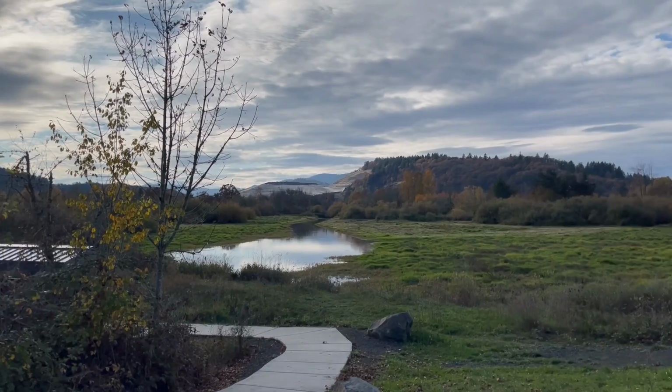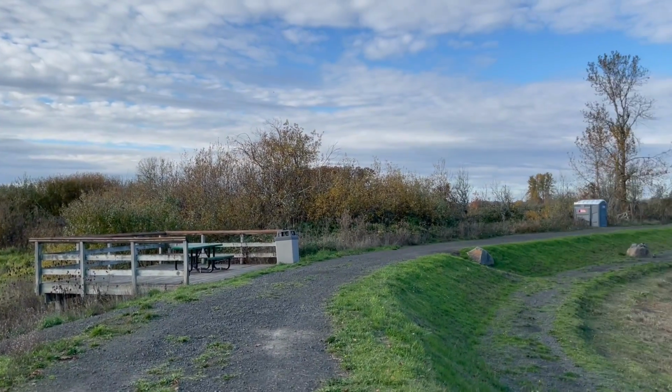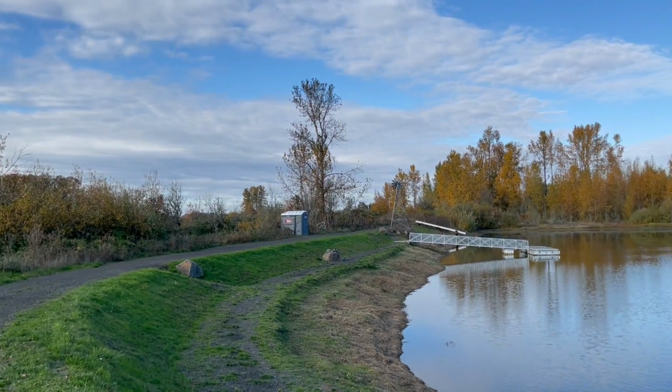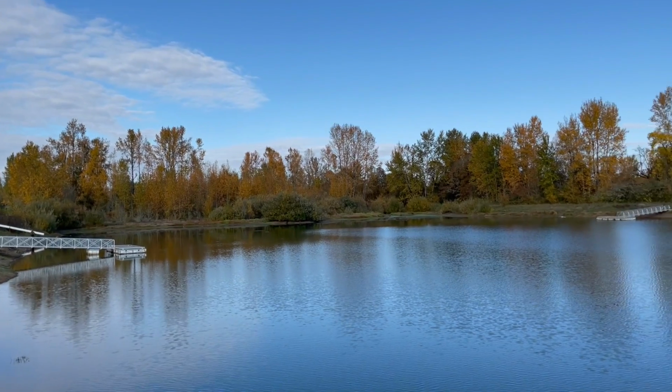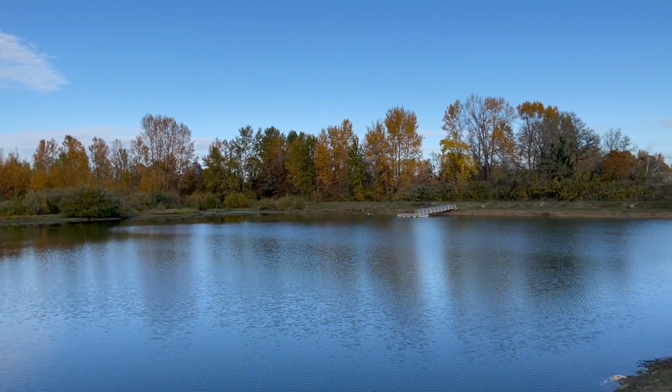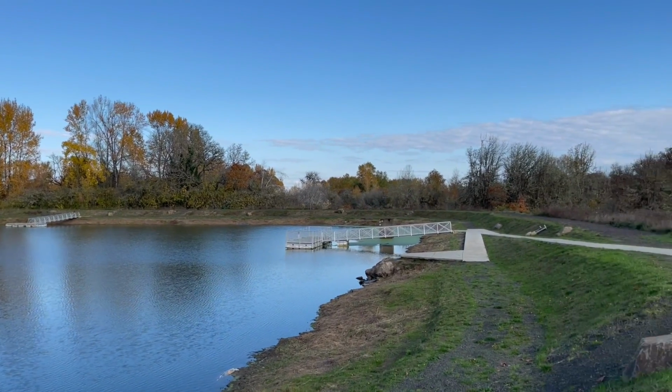We made it to the pond. There's our favorite picnic spot. There's a fish delivery pipe. And it certainly changed from last time. The pontoons are finished and we're gonna go check them out.